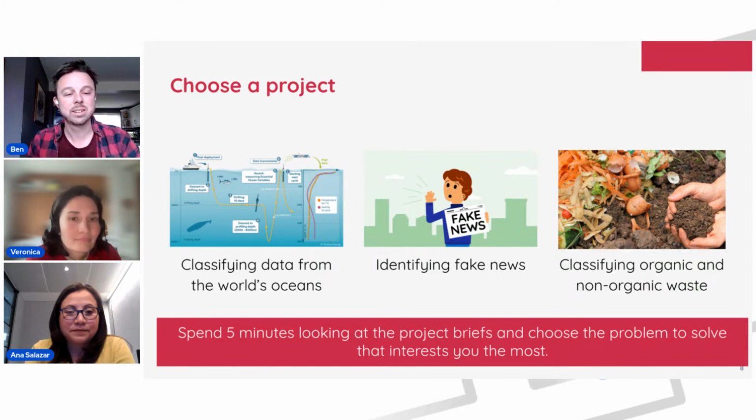And then finally, we've given the option of classifying organic and non-organic waste. So again, we have pre-labeled data of images, some organic waste, some non-organic waste, and then your students can train it and have the opportunity to find some images to use and see whether or not the machine learning model accurately predicts the right class for that type of waste.